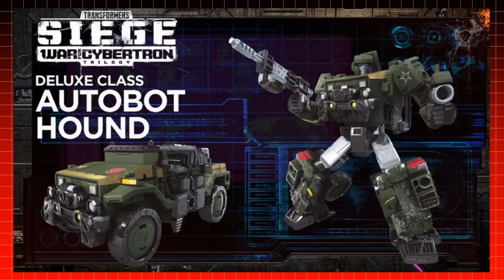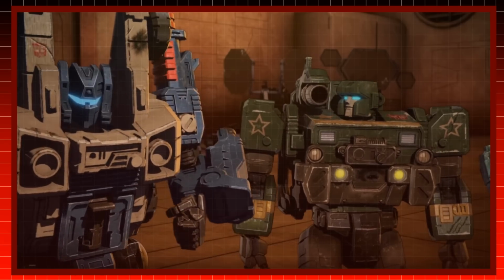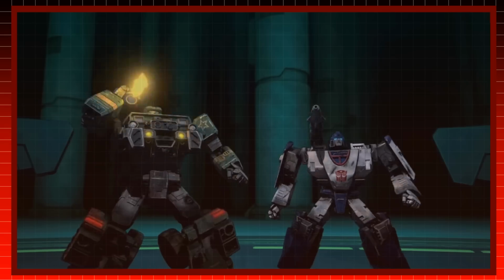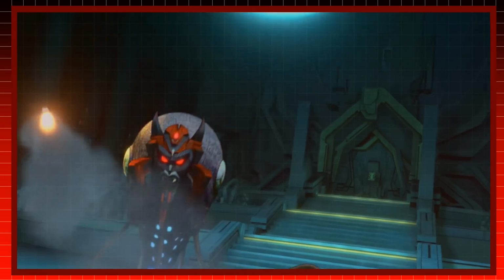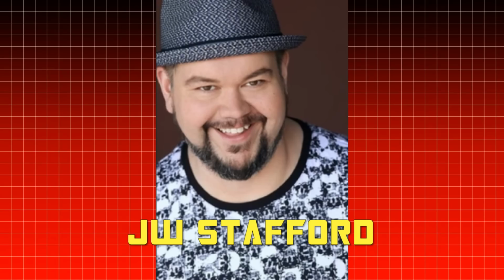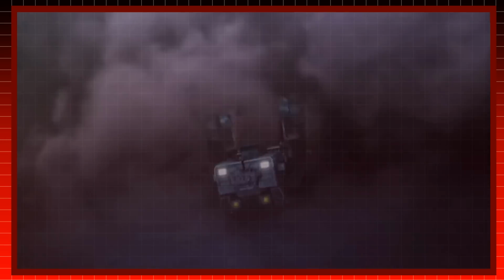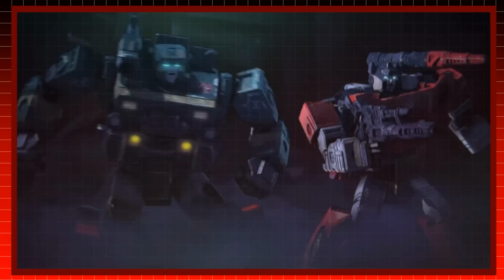A new G1-styled figure of Hound was released in the War for Cybertron Trilogy's Siege toy line in 2019, transforming into a Cybertronian Jeep. This version of Hound appeared in the Transformers War for Cybertron animated series on Netflix. In stark contrast to his G1 counterpart, this Hound, as voiced by J.W. Stafford, was depicted more like the gung-ho commando from the live-action films.